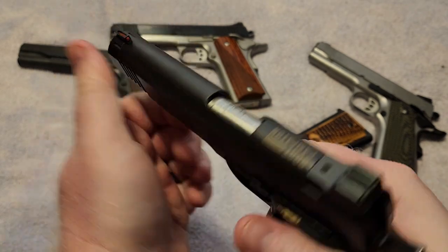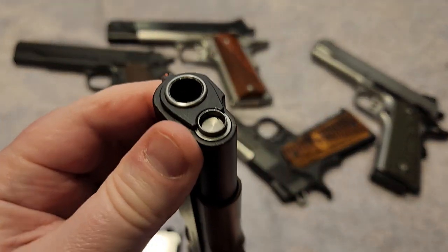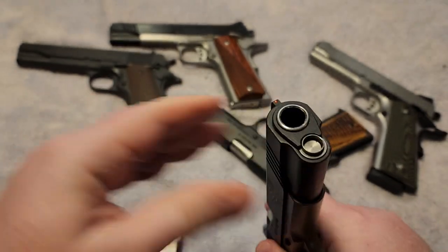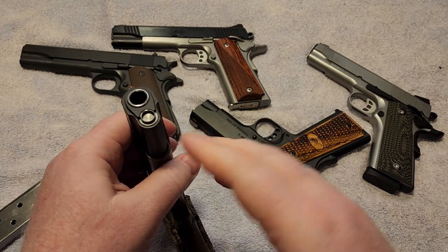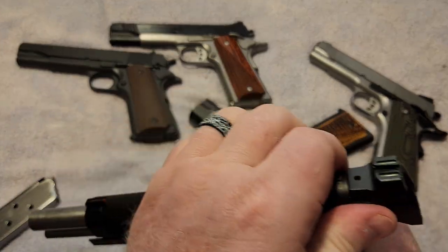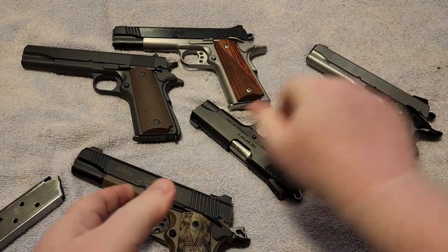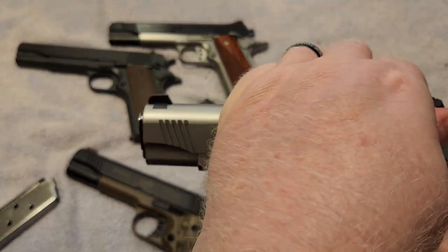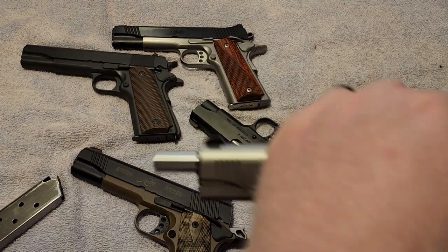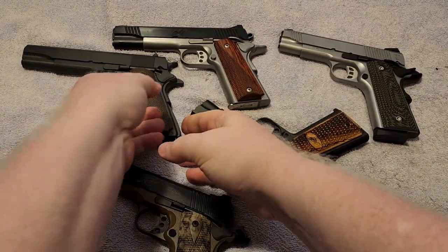Okay, this gun is one that I've had for a while. You guys have seen it on the channel. And one thing that I wanted to bring up, of course, the Kimbers do have the full-length guide rod compared to the Tisas. You can see the full-length guide rod here on my Kimber, unlike my Tisas. These do not. They have just the regular GI button. Okay, same on the GI model.